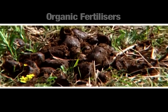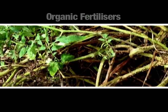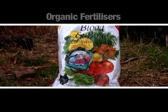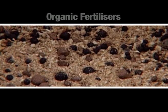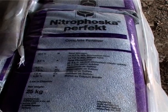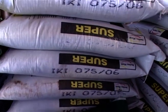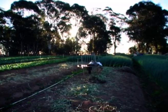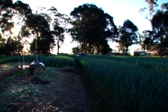Organic fertilisers, such as animal manures, crop wastes, seaweed products, sewage sludge, and blood and bone products are also useful as fertilisers and soil conditioners. There is no best fertiliser and no one fertiliser suits all. You have to decide what type of fertiliser you need and apply the amount you need.